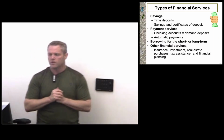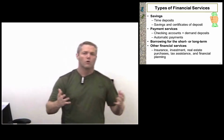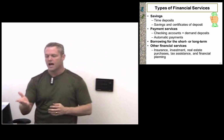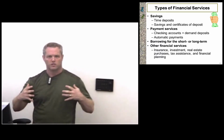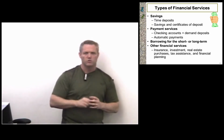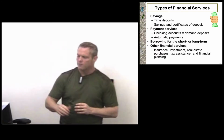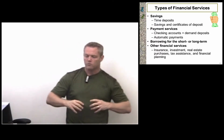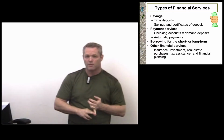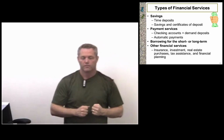All right, what are some of the financial services that we're going to get from banks or basically any other institutions? Well, first off, within savings, we have time deposits. Time deposits are also pretty much considered certificates of deposit. There are slight nuances between the two of them, but for most of us, it's pretty darn irrelevant. We have payment services, right, within our checking accounts, which we can then do demand deposits. A demand deposit means I go to my checking account and I demand the money back out.